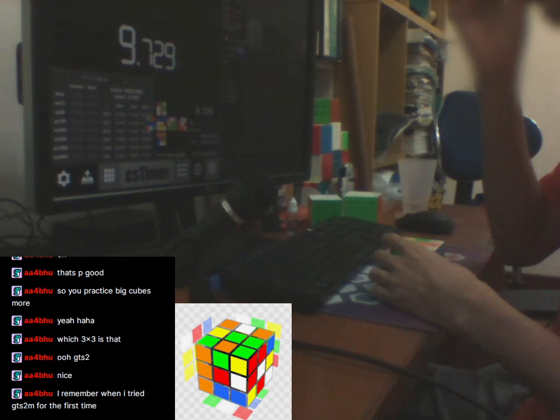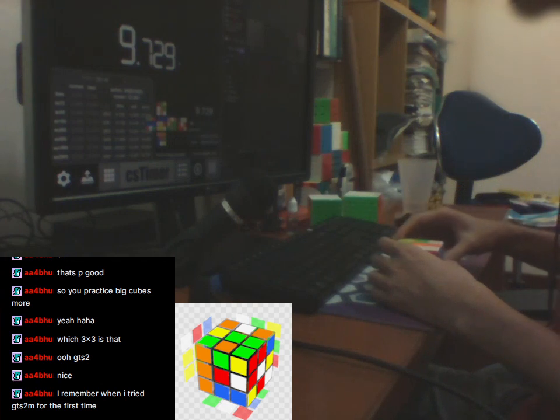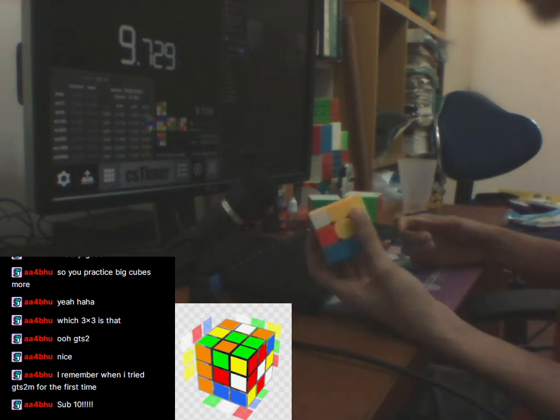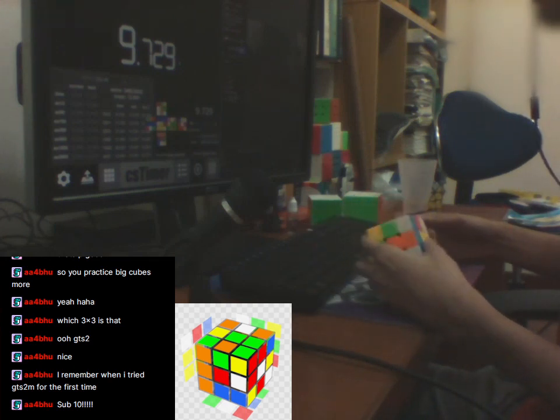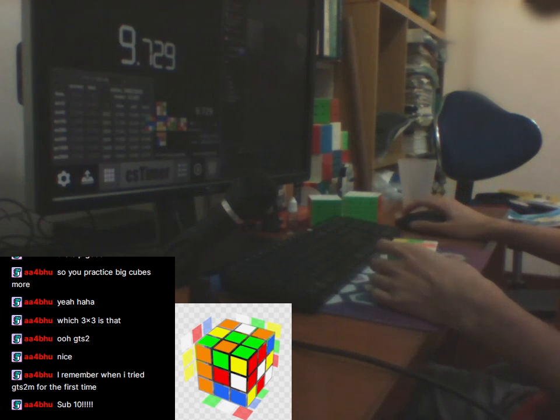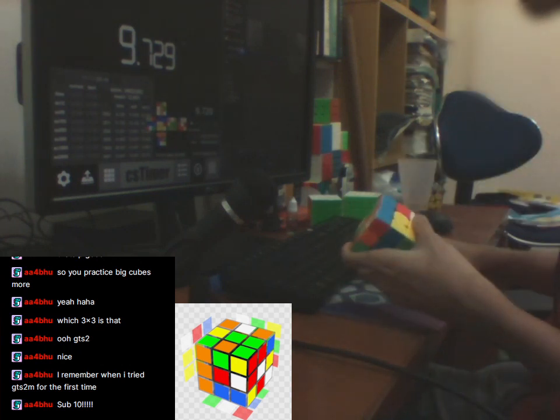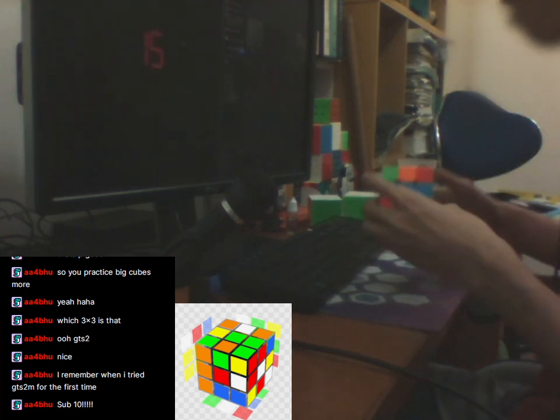Yeah, the GTS2M. I bought this from Cubicle in like 2016 also. Sub-10s are not common for me. They happen around 4 to 5% of the time. That was a really lucky scramble though.